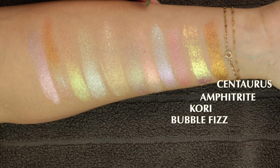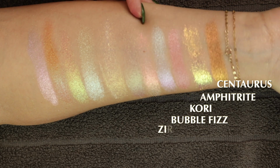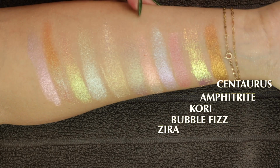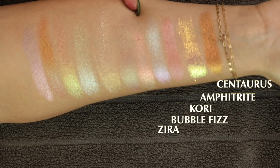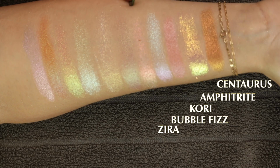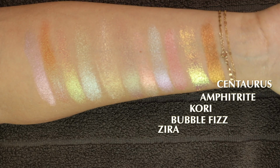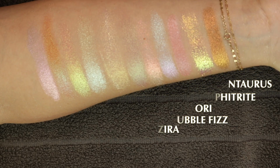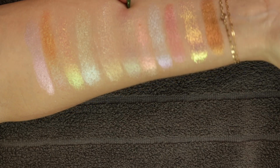So again, Bubble Fizz and Zira or Zyra. So you can see here how this has this beautiful amber to gold, kind of like a yellow shift to it. So pretty. I think this one you're not able to get. I know that the brand is trying to, you know, the pigments were discontinued. There's not really a lot that they can do about that, but I know that they're trying to find something similar. The next one is Gelicide.